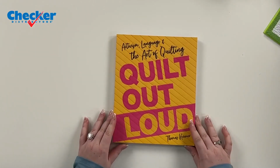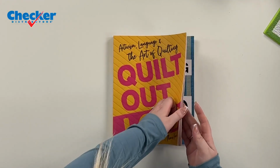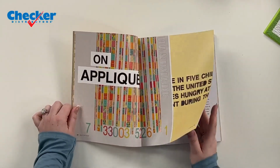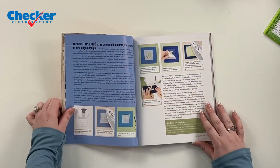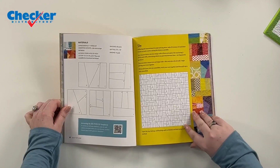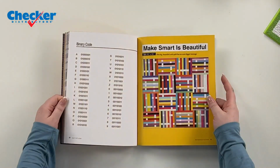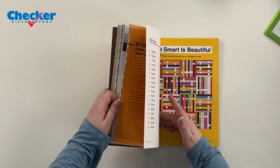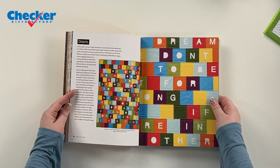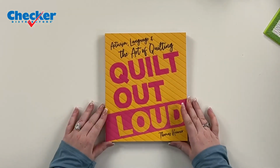Make a quilted statement with the help of renowned quilt artist Thomas Nauer's Quilt Out Loud book. You can explore his methods of using text in quilting to create an impact or some whimsical messages. Step by steps, color instructions. There's even a Morse code, binary code. That's fun. Quilt Out Loud.